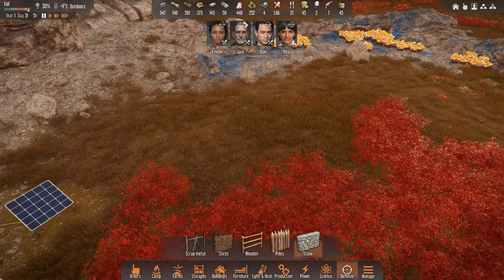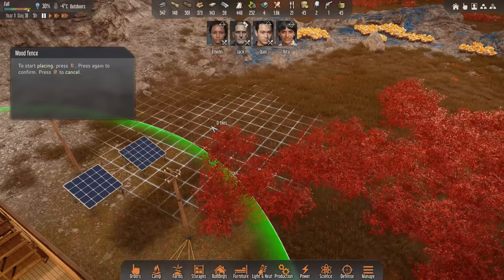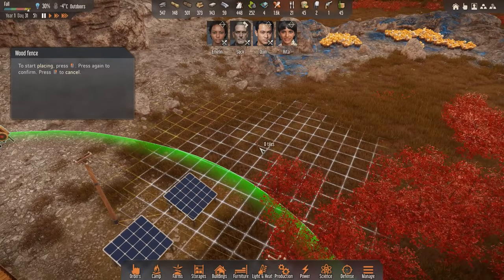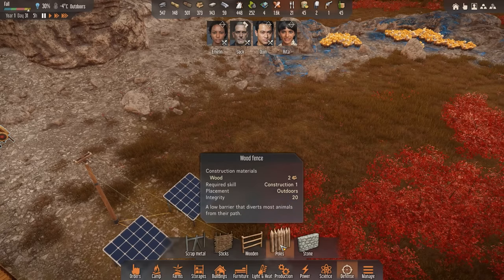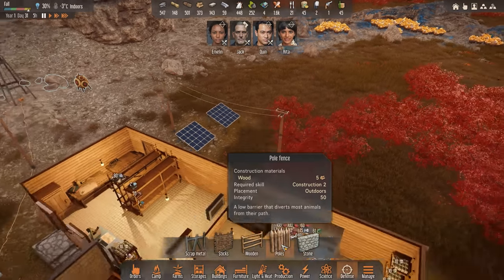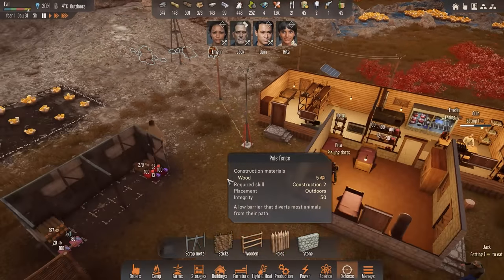Or, I guess you could go for the stone as well, but the low things like these wooden fences, it's easy for enemies to see over them. You can shoot over them too, but that's not going to work well for certain types of enemies. You want to have some larger defenses here. I'm not sure if the pole fence actually is going to do the job either, though. This is a low barrier.